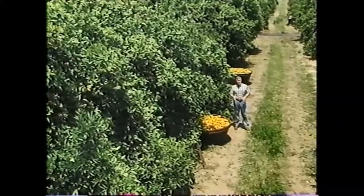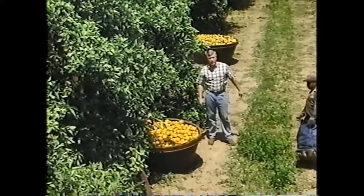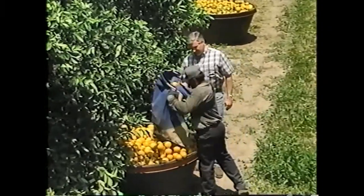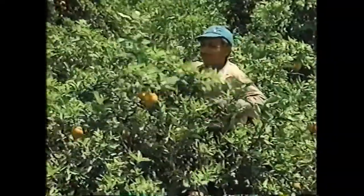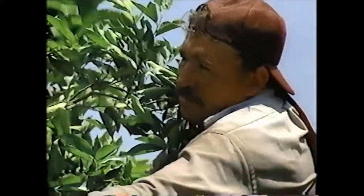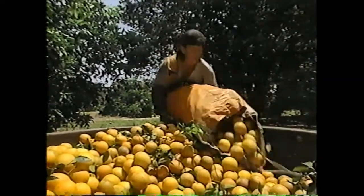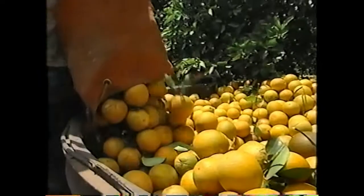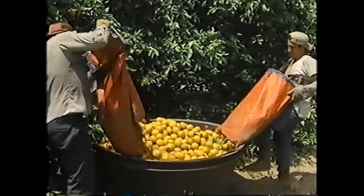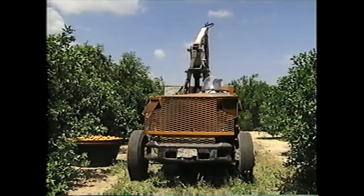Today, almost all citrus fruit is harvested by hand. Workers gently pick the fruit off the trees and place them in bags. Next, the full bags are gently emptied into large tubs or crates. A crew of 10 workers can harvest about 200 orange or grapefruit trees in a day. When the tubs are full, a special truck called a goat drives through the grove, picking them up and dumping them into a bin in the back of the goat.